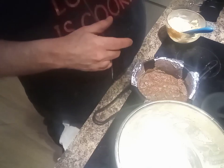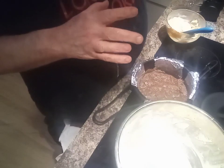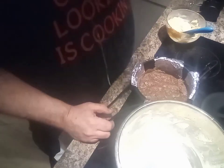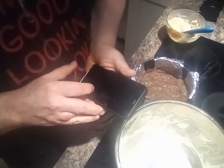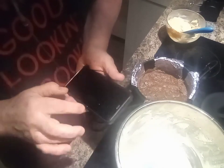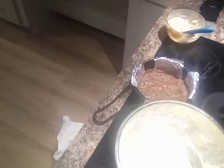Now, when I put it in the pressure cooker for 22 minutes, it stays in the pressure cooker. I let the pressure release naturally. So the first batter I'm pouring in, oh, I lost the recipe. What the hell?